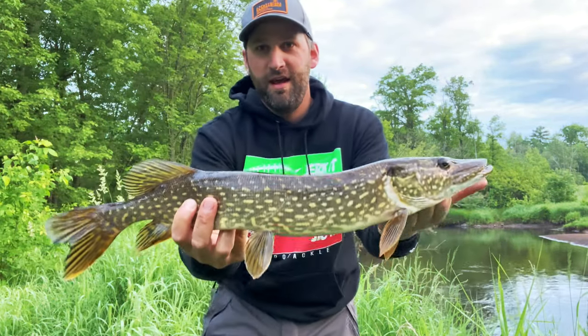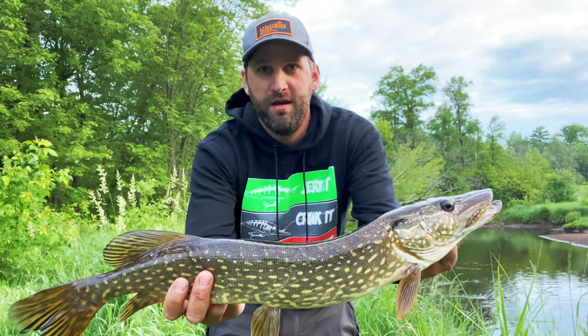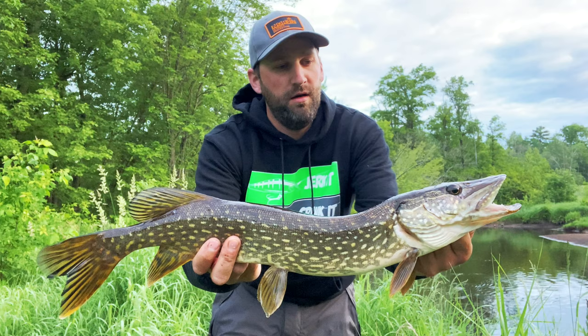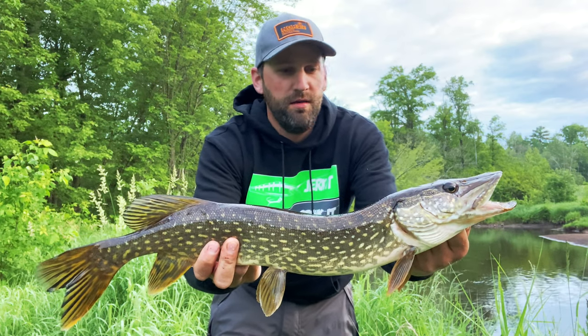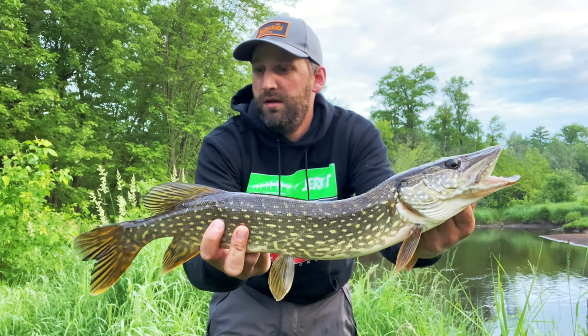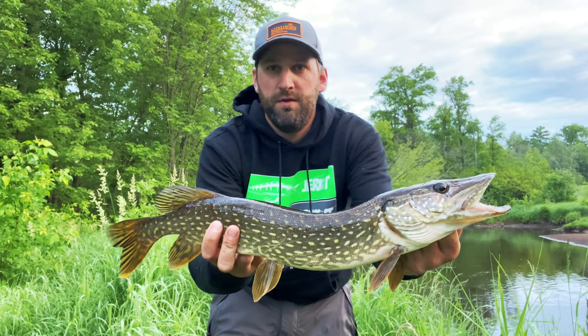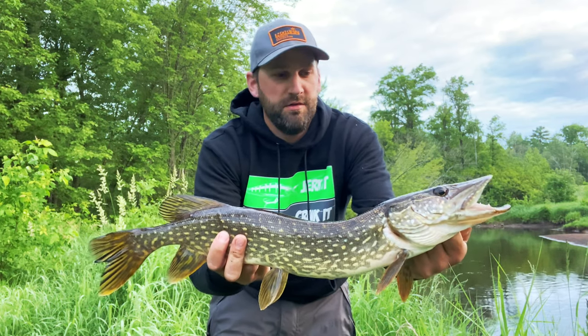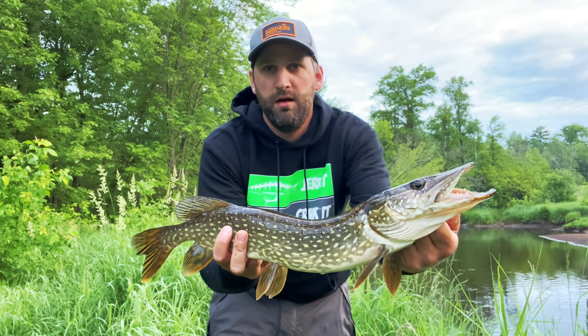So how cool is that? Pretty nice pike. I mean, that's an eater pike. I could definitely fillet that fish. And he didn't eat that jig, but he ate my crawler. So like I said, switch it up. If they're not aggressive enough to eat that aggressive jigging presentation, they'll certainly pick up a crawler.